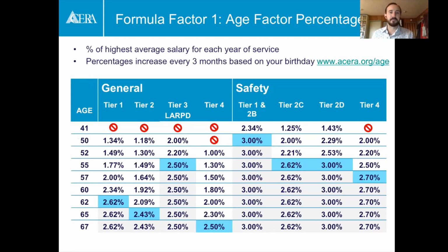increments. And it's based on your birthday. So if your birthday is January 15th, for example, 1 quarter after your birthday is April 15th, you go up 1 notch in the chart. Then you don't retire yet, you wait until July 15th, that's 2 quarters after your birthday, you go up another notch in the chart. October 15th, another notch in the chart. So it's every 3 months based on your birthday. So it's not the 15th, it's based on whatever your birthday is. So if your birthday is January 2nd, then it would be April 2nd, July 2nd, and so on and so forth.